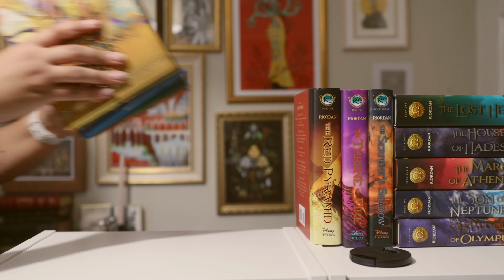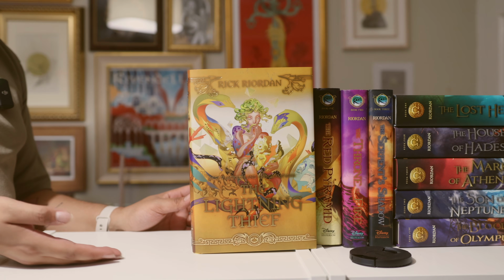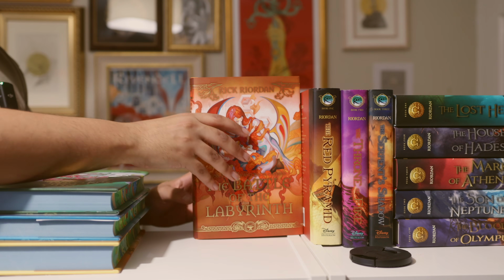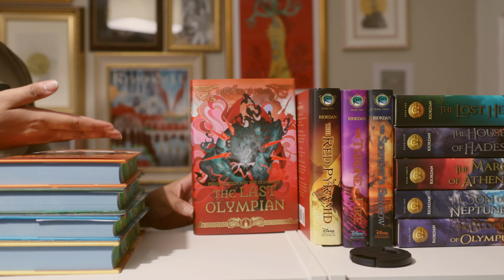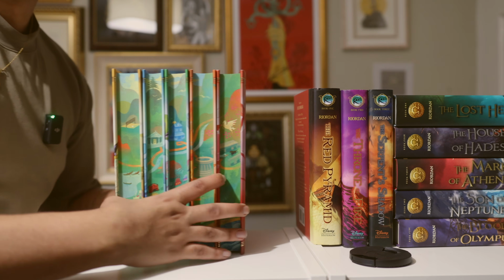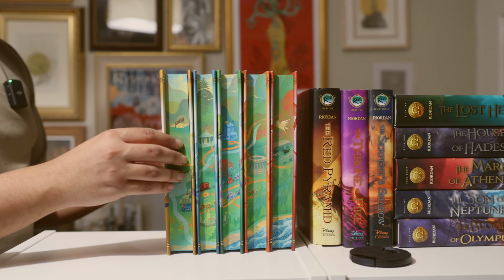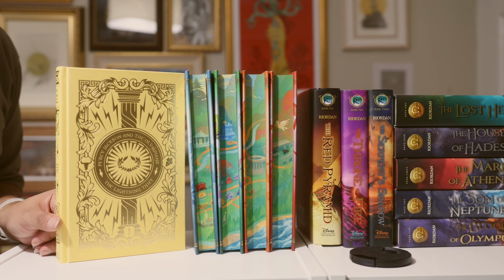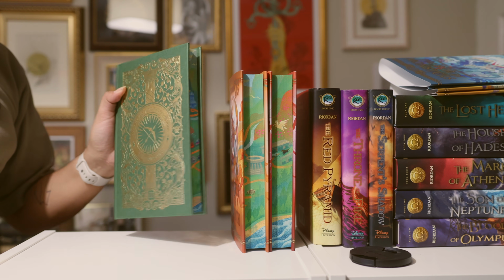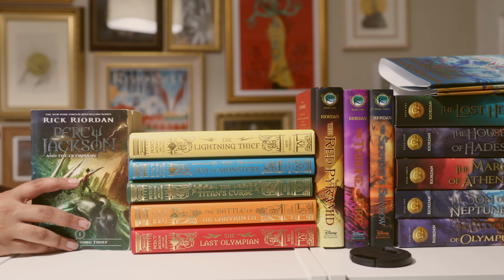Presenting the Illumicrate editions of Percy Jackson and the Olympians by Rick Riordan, we have The Lightning Thief, The Sea of Monsters, The Titan's Curse, The Battle of the Labyrinth, and finally, The Last Olympian. These editions are just so gorgeous. Plus, the books all line up side by side to create this spectacular image. And the nakedness, oh my gosh. I am actually in love with the way these books look naked. This green one is absolutely gorgeous. And then I think I have enough space to put the original paperbacks right beside it.